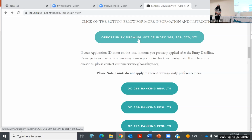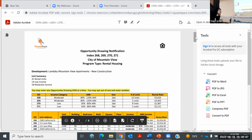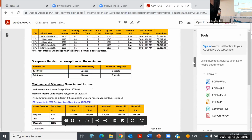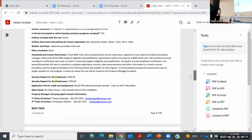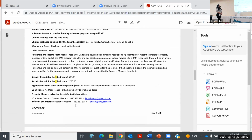So what I would say is, if you want to know exact information, one of the things on the opportunity drawing is if you scroll down at the bottom, it'll give you the information of property management, and the property management for the property can give you the exact dollar.